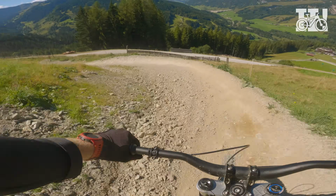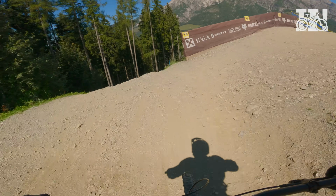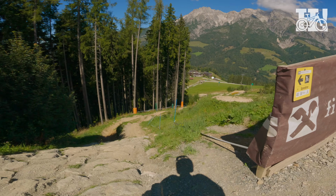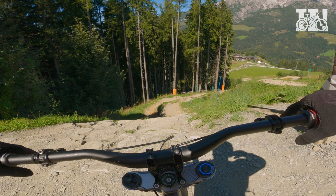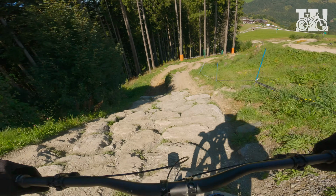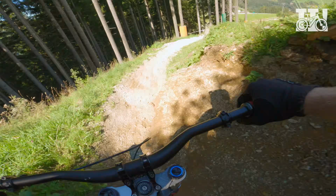After a little while it gets interesting, or should I say steep. This is the section I didn't dare to ride last time. It's hard to judge the grip on the rocks, and back then I had a 24 kilo e-bike. This time the bike gave me a lot more confidence and I made it through in one piece, only to end up in the flow killing 90-degree turn.